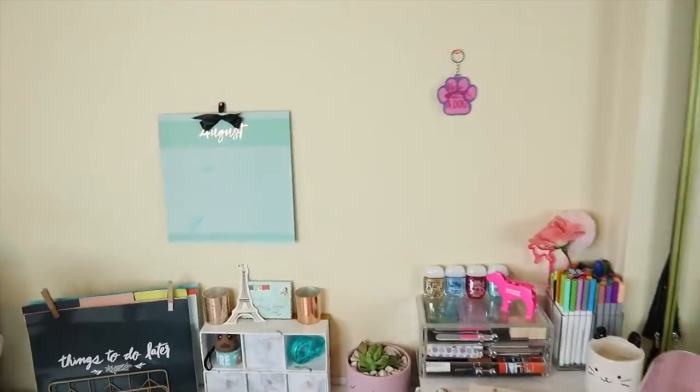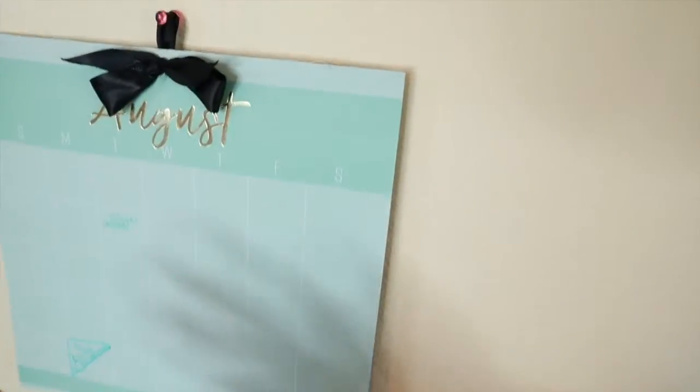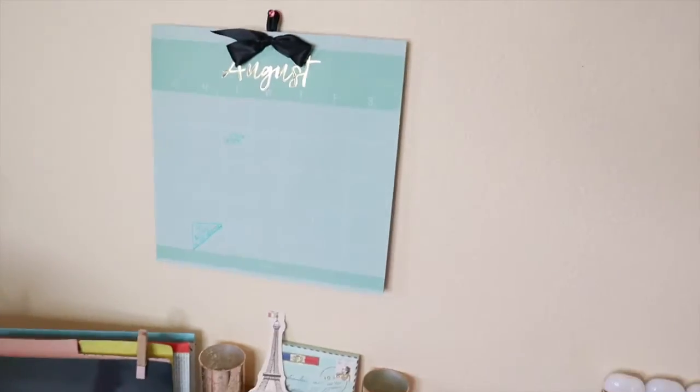Oh, and I have this planner. I got this also at Target. It did not come with this. I was a little bit creative, and it did have a little hole to put like a pin in, but instead I put this ribbon in and I hung it. Has something cute, and that's gonna keep me on track.